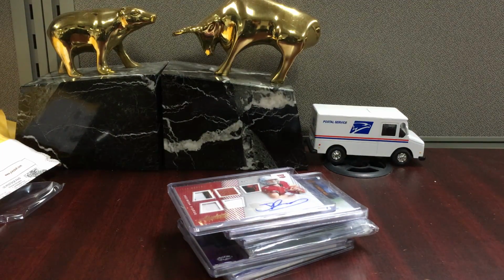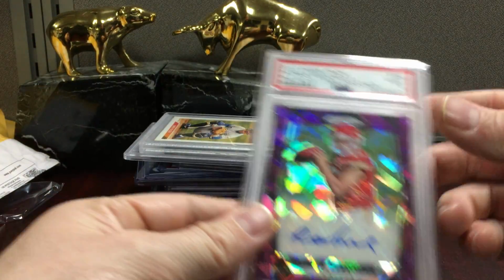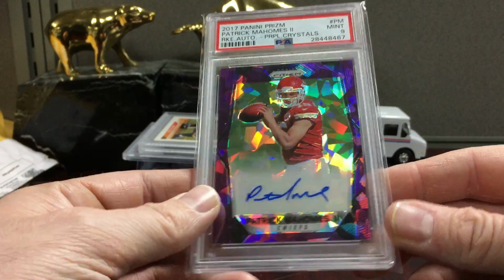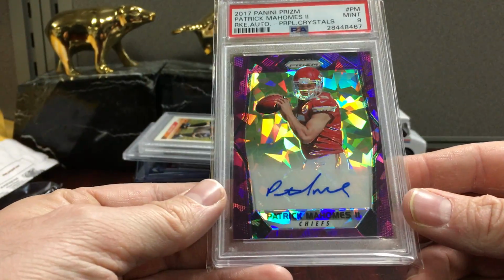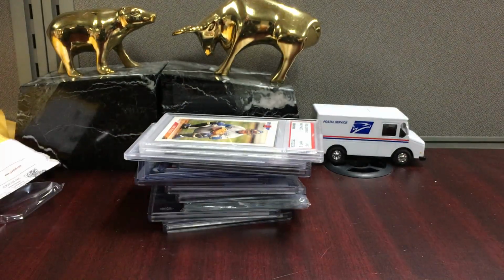Oh, there's actually a Cakes auto in here. This is the Purple Crystals Prism to 75, and it's a mint 9. So this is my first Mahomes auto. It's pretty sad. Could have bought them all up last year. Coulda, shoulda, right?